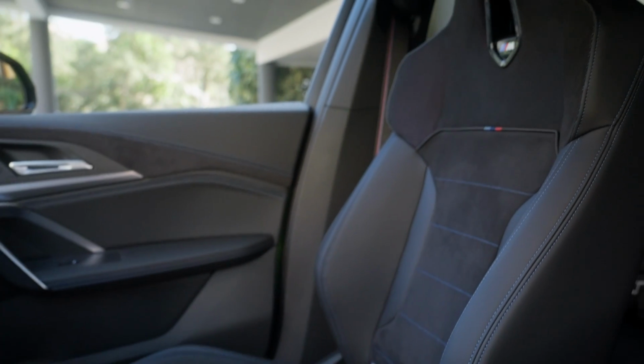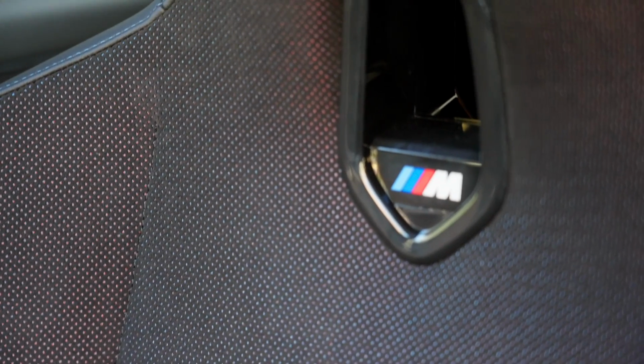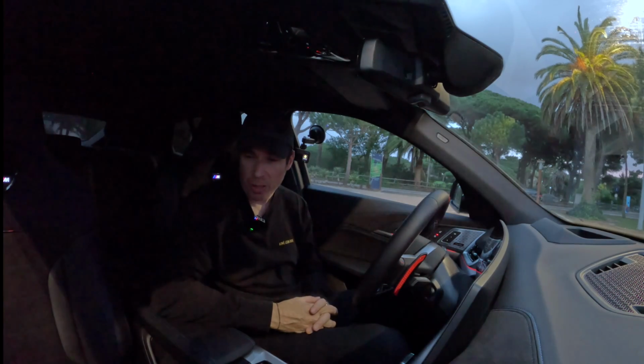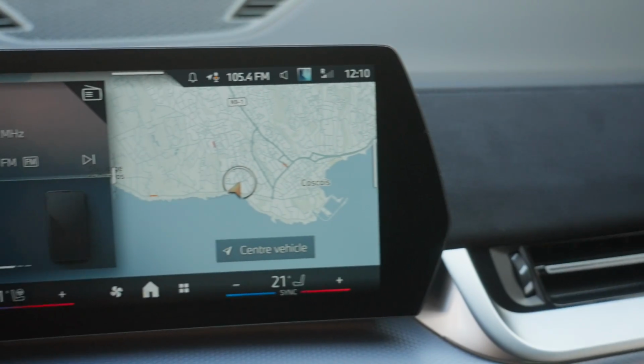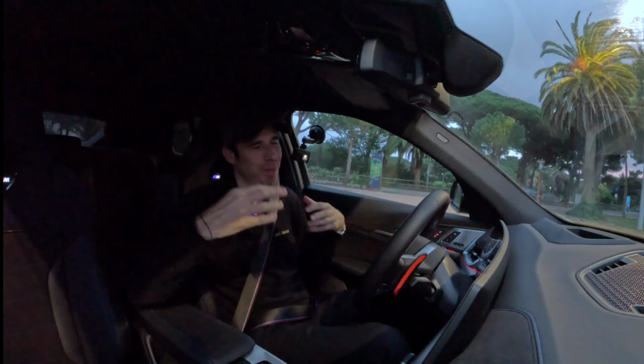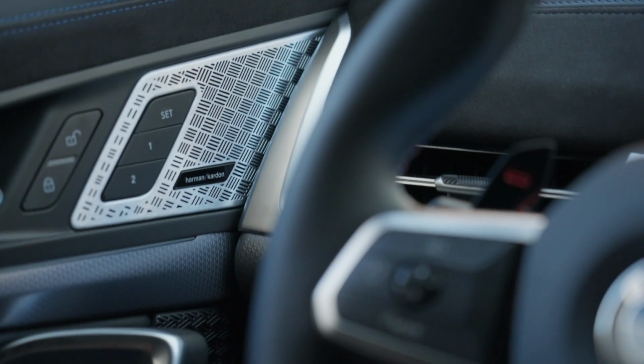The sport seats are great. They're made of Alcantara with a leather combination. You can have a vegan combination as well. I do love how they hug me. They were actually quite supportive during the spirited drive, so I absolutely enjoy them. It's a nice combination also with this black and blue stitching. Absolutely beautiful. And then of course you have the curved display right here, which might not be everybody's cup of tea. But other than that, the interior design is fine, definitely a step up over the previous X2.